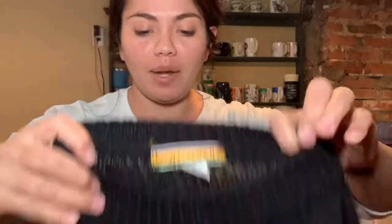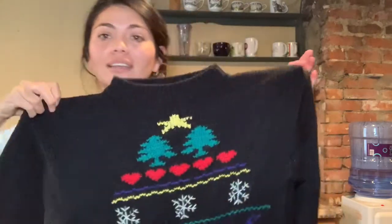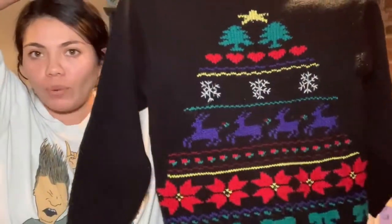Next, this is more Christmassy. This one is by the brand Bryn Connolly. It's a size medium, and it's this knit sweatshirt, and I like that it's black. Like, it's not your traditional ugly Christmas sweater. I know I've said it already, but it's fancy. This is a fancy, ugly Christmas sweater. If you don't want to be the typical bright green or red person, then this is the perfect way to go.